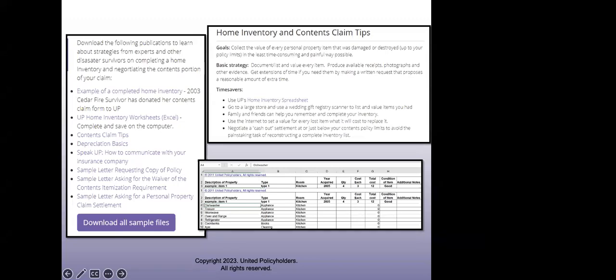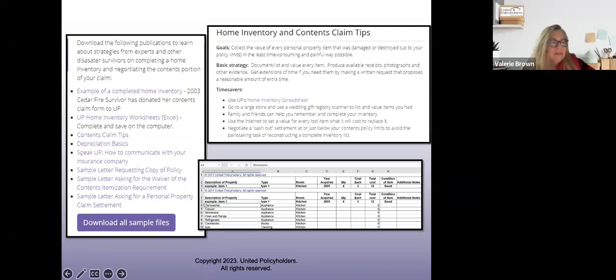Worst case scenario, I would also recommend spending a couple bucks with Adobe if they are not willing to send it in Excel, and get something to OCR, or make the document readable, at least with a control find on a PDF, so you can easily sort, file, and manage that document a little bit easier. Thank you. That's a good point.